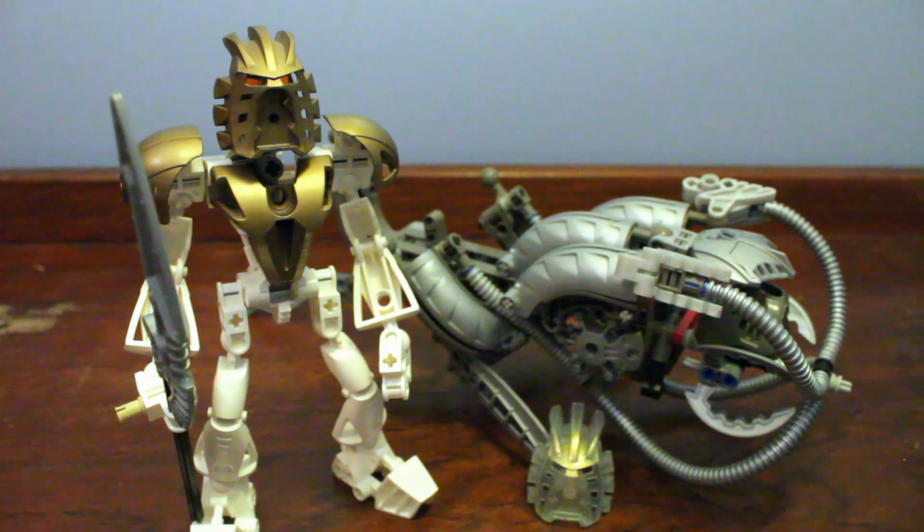Hi everyone, today we're going to review Takanuva. Set number 8596 was originally released in 2003 and contains 199 pieces.